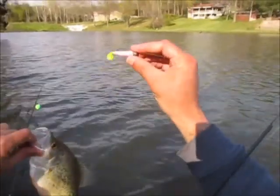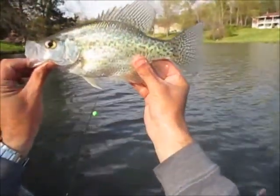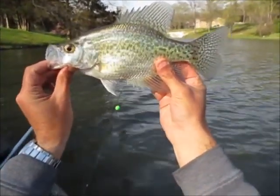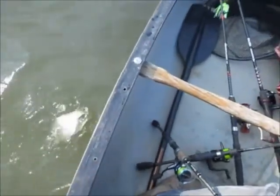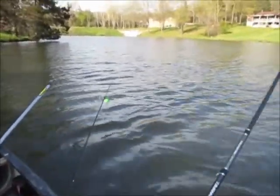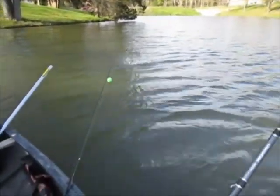Gosh, guys, I can't stress enough how awesome these jigs are. They are just on fire today. Best crappie day I've had this year, without a doubt. Actually beats any I had last year. I just know how to do it. A lot more years. Know the secrets of the speed and the fall and the retrieve.